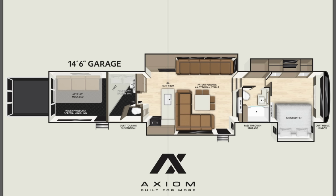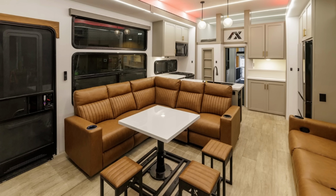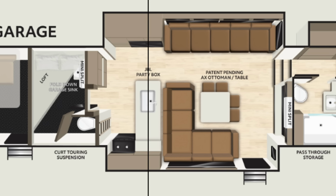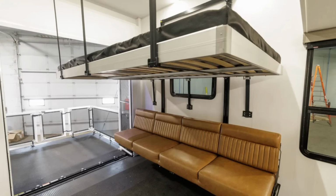We still don't have a ton of details, but this is kind of crazy. The living area seats 10 with two 5-seater sofas and an ottoman that turns into a table. Toy haulers are notorious for small living rooms. Not this one. The trade-off is the kitchen is fairly small, but it looks totally serviceable. And did you notice the front door is in the slide? I've never seen that before. Let me know if you have. In fact, this thing is all slides except for the 14.5-foot garage.